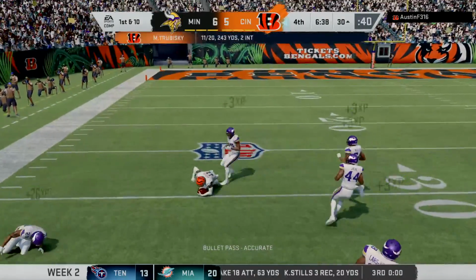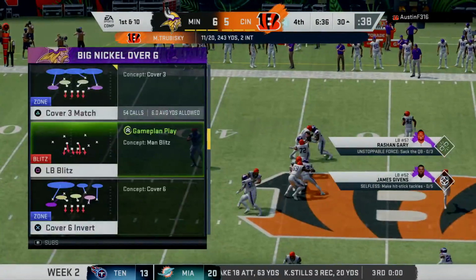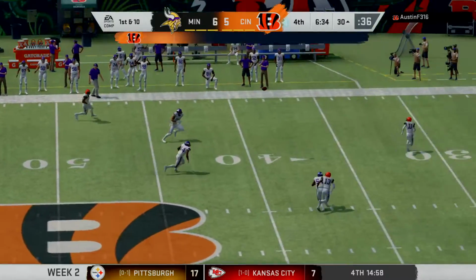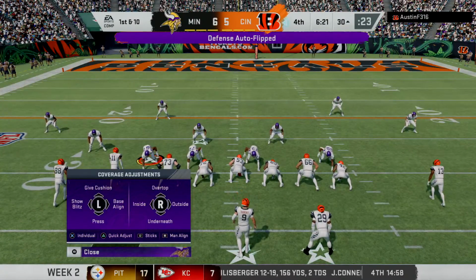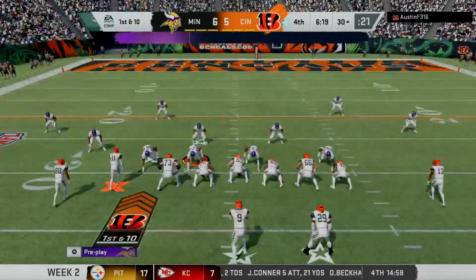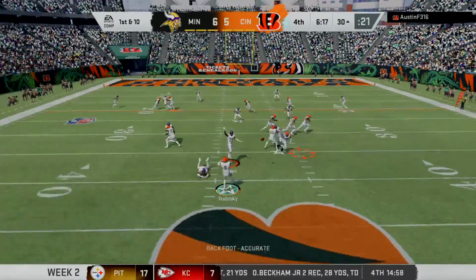Now this one complete downfield on the left side. A good pickup there, 21 yards. Trubisky now 6 for 6 since coming back out of the locker room. It's 1st and 10. Again, it's Trubisky.